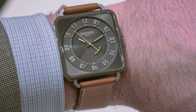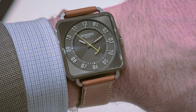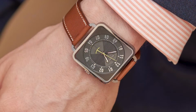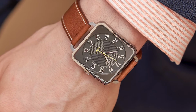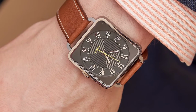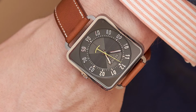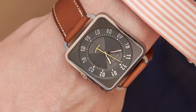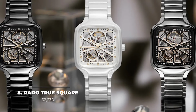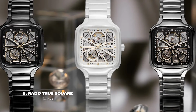$7,025. We're coming back to the French brand Hermès for their Car H Watch, which boasts design traits borrowed from the well-known and widely spread Apple Watch. Beyond the design, Hermès keeps it all analog and mechanical in nature, with a 28 jewel movement inside and a flawlessly crafted dial for all to marvel at. Number 8, the Rado True Square at a price of $2,230.